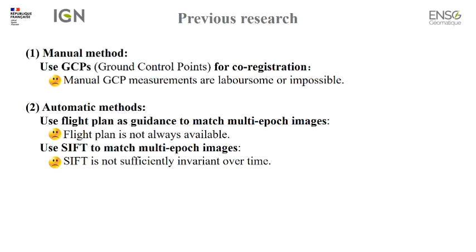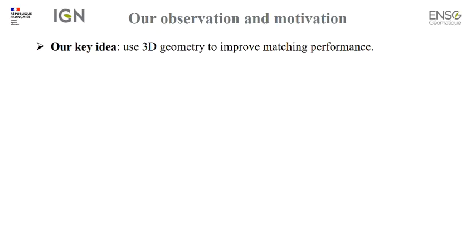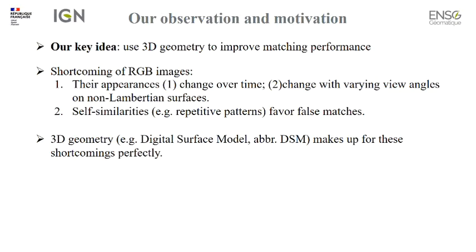It is only suitable for simple cases with limited scene changes. Different from the previous works, our method exploits 3D geometry to narrow down the search space. It is fully automatic, it does not rely on auxiliary data, and it is robust against drastic scene changes. The key idea of our method is to use 3D geometry to improve matching performance. This idea comes from the observation that RGB images have the following shortcomings. Their appearances change over time. They also change with varying view angles on non-Lambertian surfaces. Besides, self-similarities such as repetitive patterns favor false matches. Fortunately, 3D geometry such as DSM makes up for these shortcomings perfectly.